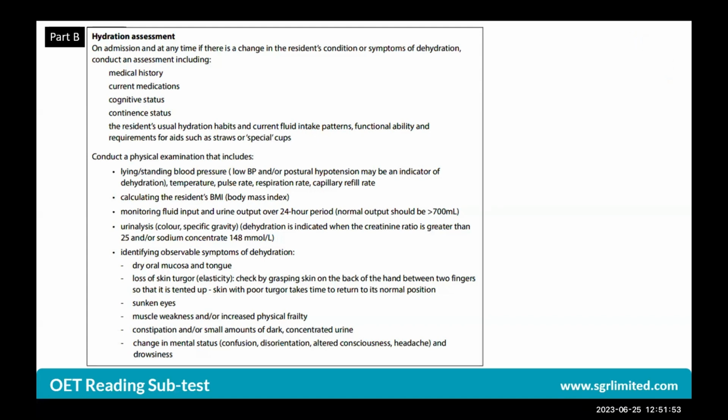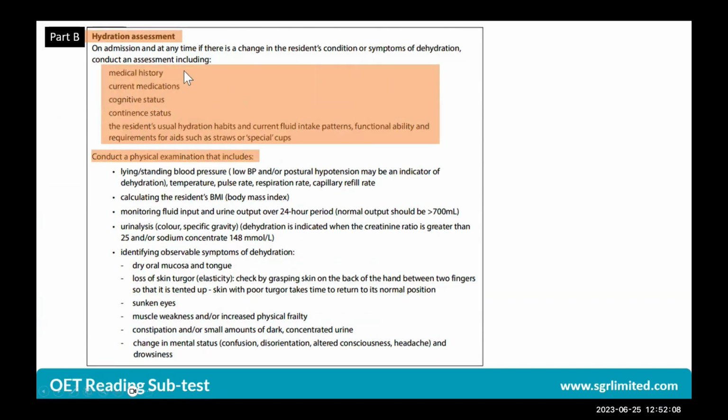Okay, hopefully everyone was able to identify the important clues in here. So we've got the title in there, which is your hydration assessment. And then you'll notice that the first one are all the information that you would need to ask the patient. So it says conduct an assessment including. So these are the things you will ask the patient to tell you: their medical history, their current medication, cognitive status, continence, etc. So these are the questions to the patients.